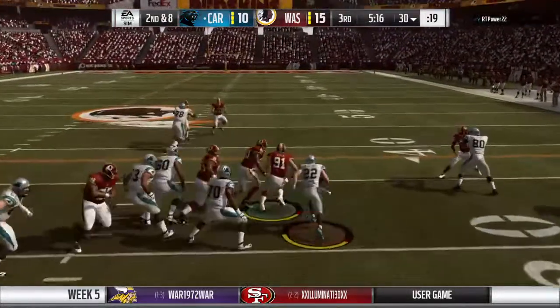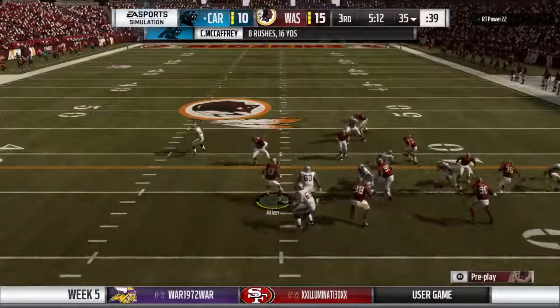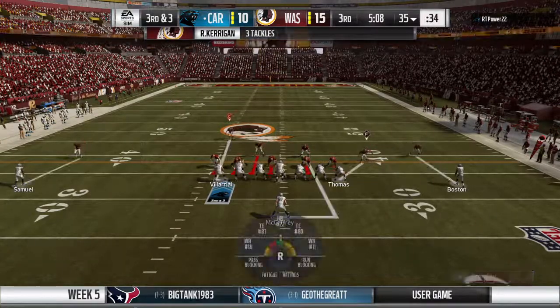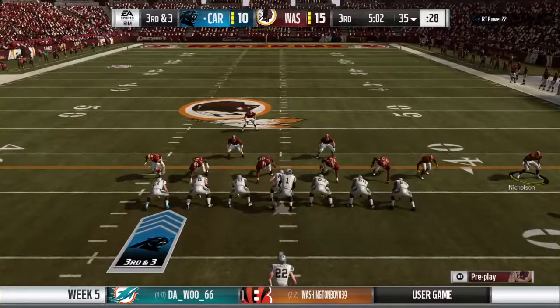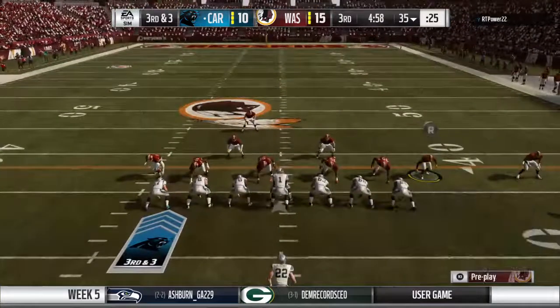Another run, this time McCaffrey. And he'll be tackled at about the 35. Ryan Kerrigan in on the tackle. Tough first half for him, unable to put up the numbers he's used to producing. But with a guy like him, you and I both know it just takes a couple of explosive touches for him to make an impact on this game and on the stat sheet as well.